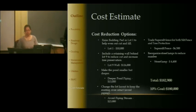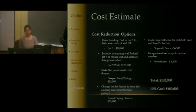But the reason we didn't use these options in the final site was because we thought that the site that we had created had the best character preservation for the site, for the surrounding area. So that is why we went with the site that we did.